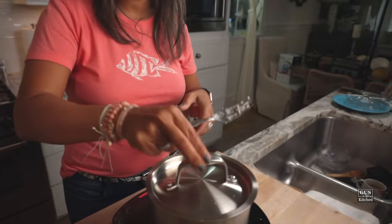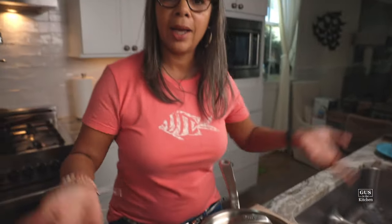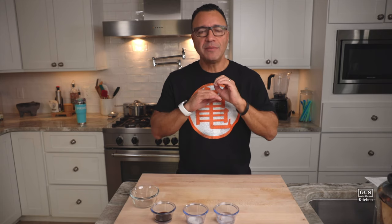So now we have our rice, it's ready. You can cover it until everything else is ready. And voila, you have Joanna's recipe for white rice. Now it's time to steam the fish. This is so simple, you're gonna be blown away.